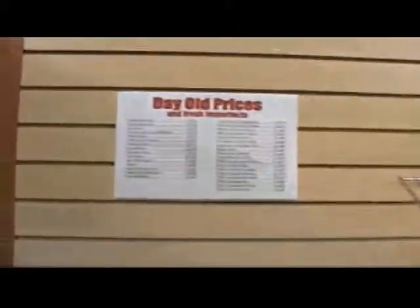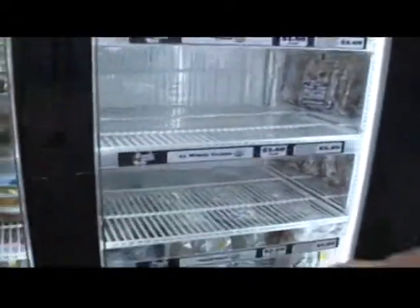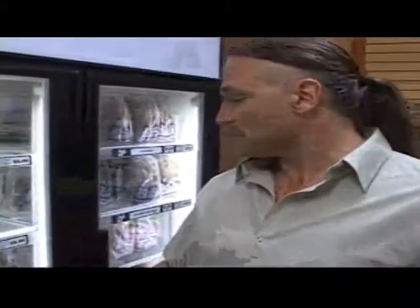This is where our day-old prices are, and they're literally 1 day old. And if that's not cheap enough for you, take a look at some of these prices. Now here's a loaf of good seed for $2.60 a loaf in the freezer. And if you buy more than a dozen, you can get it for $2 a loaf. That's $2. Awesome. That's awesome.